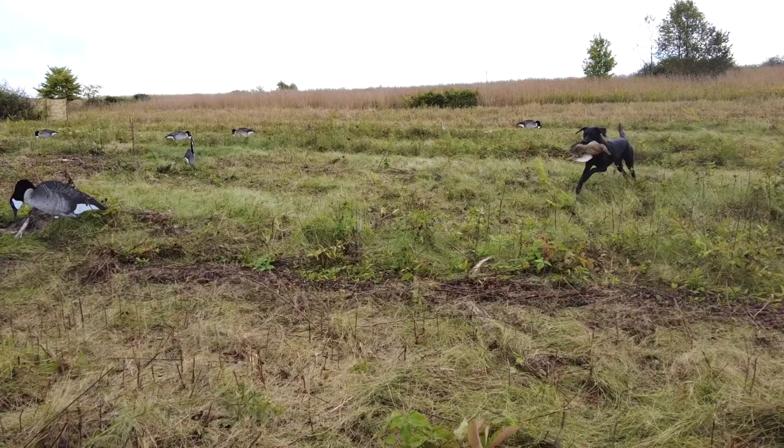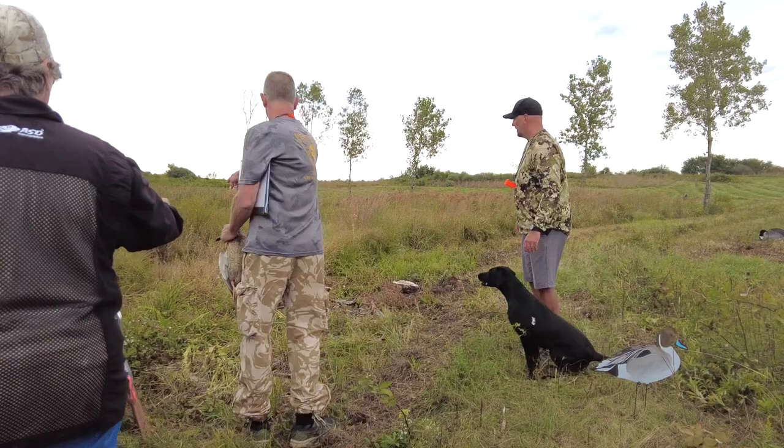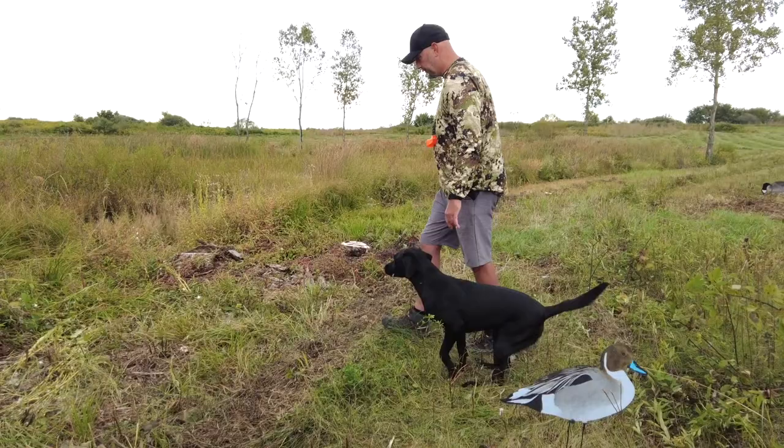Note that diversion birds are not considered marks. The handler could handle to the bird if needed with no reduction in scores, as long as the casts and whistles were taken by the dog. Load the diversion.